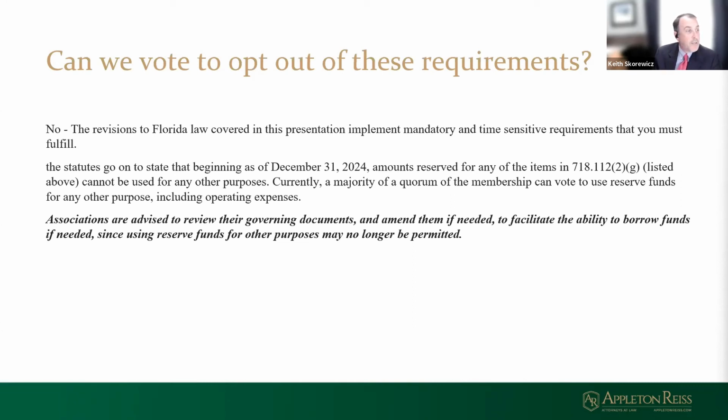Our board is limited to 15% to raise the amount for condo fees year over year. Will this be able to be exceeded given all the new requirements? That's a great question, Joanne. They did, and we think it's a glitch in the statute because they didn't address that. Let's say, just giving round numbers, your operating budget's $1 million, but it needs to be 1.5 next year.